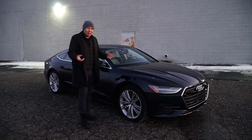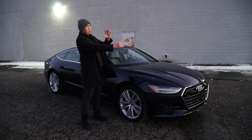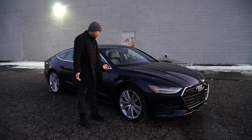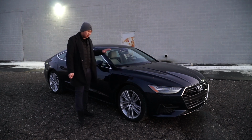My RS7 is like that. It's not like that big oval tip is actually connected to the exhaust. The exhaust tips come in right underneath it. But this one has these fake things on it, and the tips go straight down. But I think in summary, those are the two biggest things I can really find to hate about the A7. You can tell that I like it.